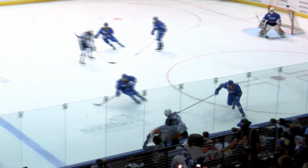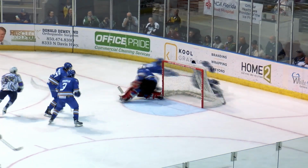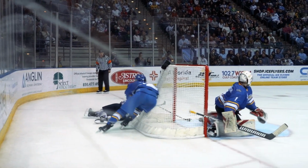4-on-4, Dennis slams on the brakes at the point, hits a moving target. That's Atkins. Atkins wraps it around! He scores! Ice Flyers take a 3-2 lead. What a pass! And what a goal by Atkins, gliding around, wrapping it around, and finding a seam behind Rodebush.